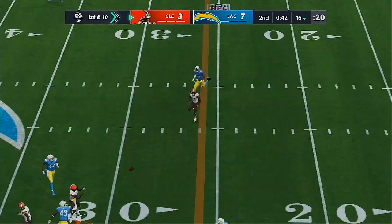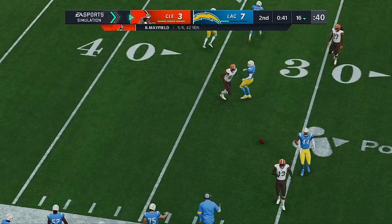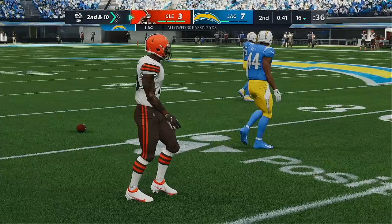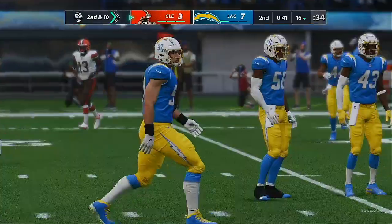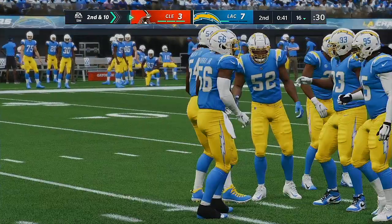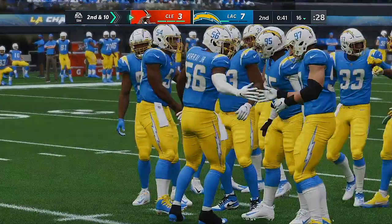Mayfield now looking to throw on 1st down. And that is incomplete. He couldn't hold on through the contact. Brings up 2nd down. He did an okay job of absorbing the hit, just couldn't secure the football through the catch. And he was right there on the spot and forced the incompletion.